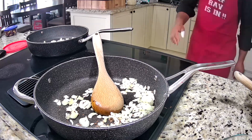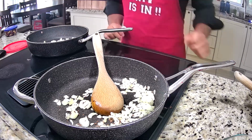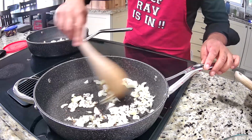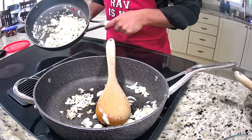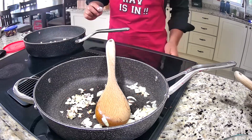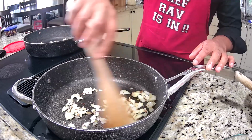For the base, onion, oil, and what else? For the rice, the base is just onion and cumin seed. So 1 small onion and cumin seed and coconut oil or any type of cooking oil. The base for the curry is your ginger, garlic, onion, the chili, and cumin seeds with the cooking oil. And yeah, it's the garam masala we're going to add as well when we cook the curry.